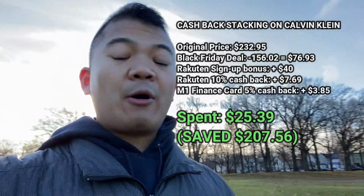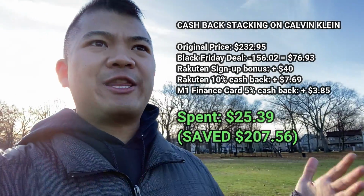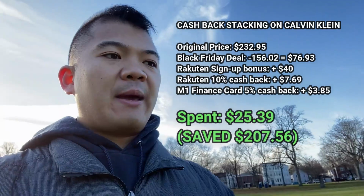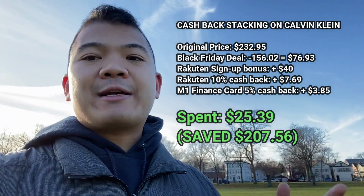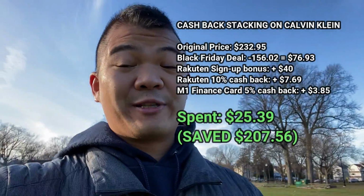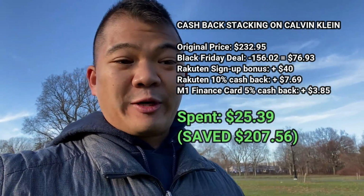So here's an example of how I was able to take advantage of cashback stacking. My partner and I decided to do an online shopping spree at Calvin Klein. The original purchase would have been like $230, which is insane, right? But taking advantage of all the Black Friday deals, we were actually able to get this purchase for about $76. On top of that, I actually referred my partner and we were able to get an additional $40 for a sign-up bonus for Rakuten. And Rakuten was offering a 10% cashback promo at Calvin Klein. And finally, I purchased this using my M1 Finance debit card, which yielded me another 5% cashback. When you add this all together, I only spent $25 for this massive shopping spree and saved over $200 just by taking advantage of the right apps.